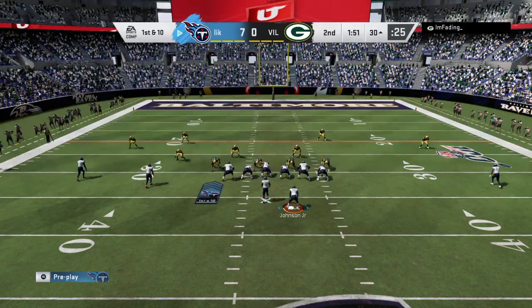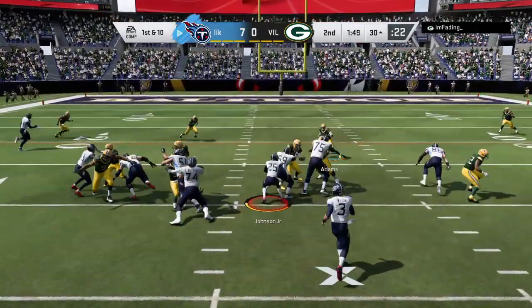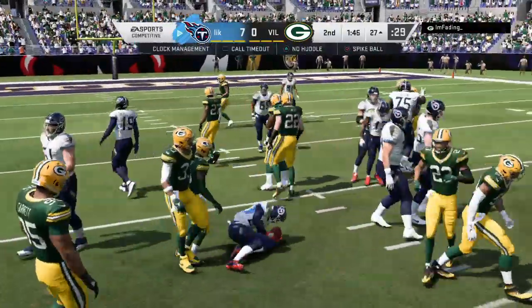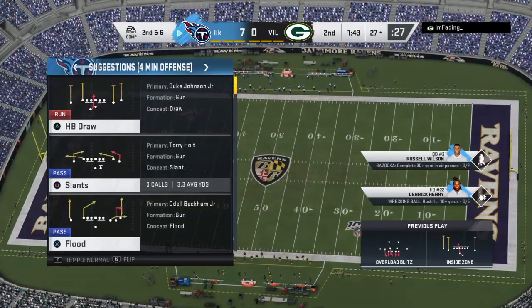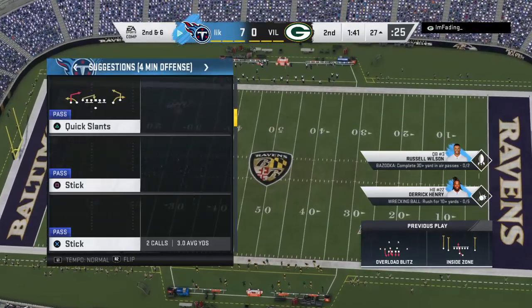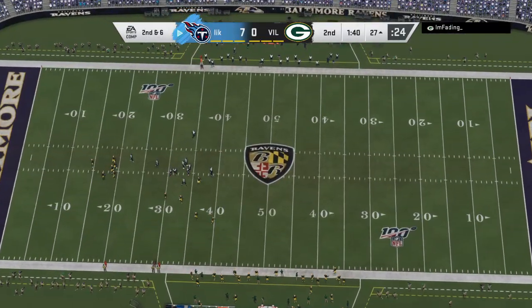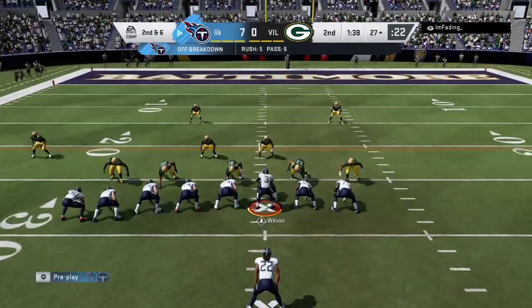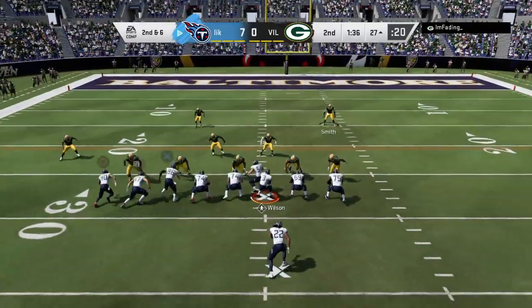So 1st and 10 now from the 30. Running from the gun, Johnson, and he'll be brought down at the 27-yard line. The tackle there by LaMarcus Joyner. I call that play a success. A nice inside run sets up a very manageable 2nd down. A very solid gain on that play.